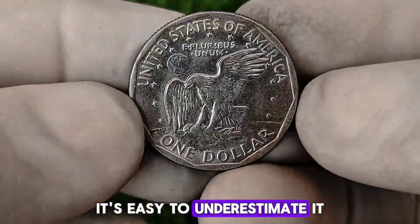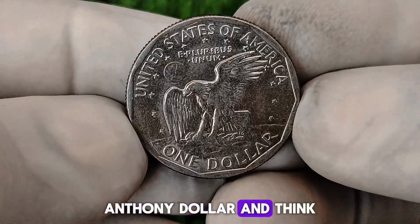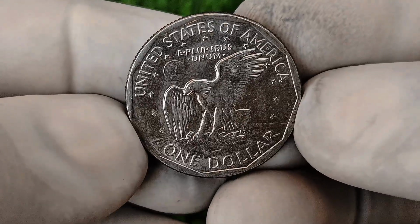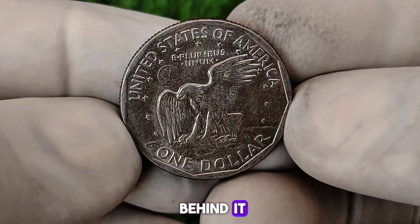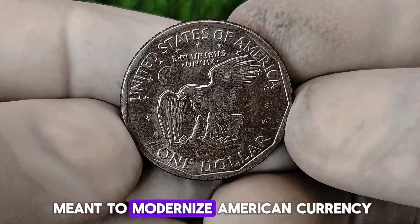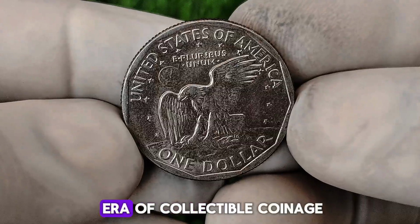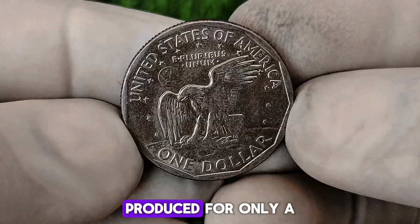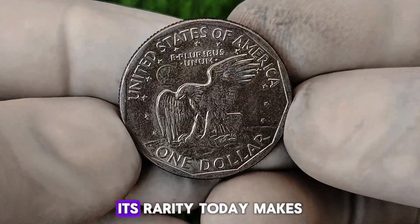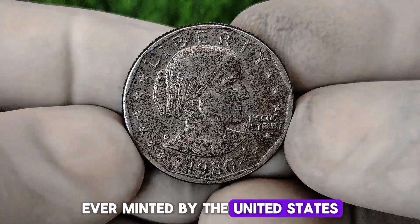It's easy to underestimate it. Most people glance at a Susan B. Anthony dollar and think, it's just $1. But those who know coin history understand the emotional depth behind it. This was the coin meant to modernize American currency, to celebrate equality, and to create a new era of collectible coinage. And because of its limited lifespan, produced for only a few short years, its rarity today makes it one of the most fascinating coins ever minted by the United States.